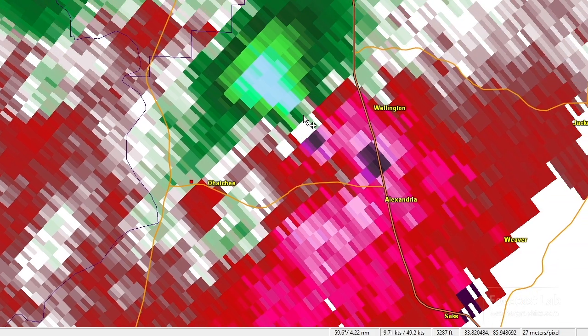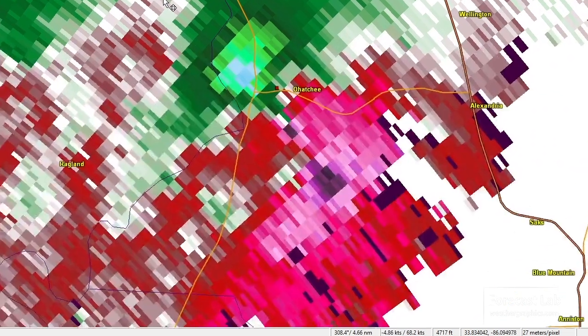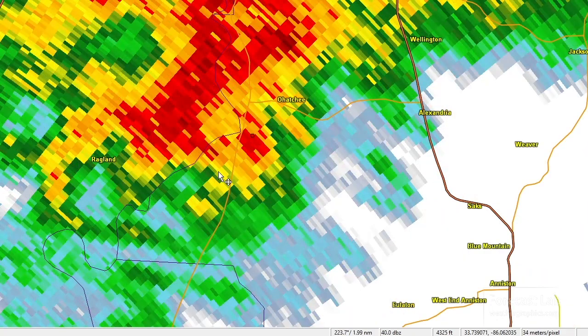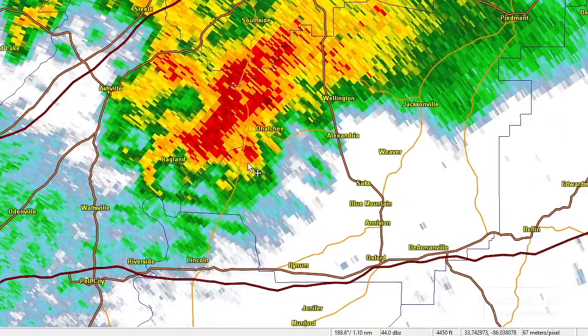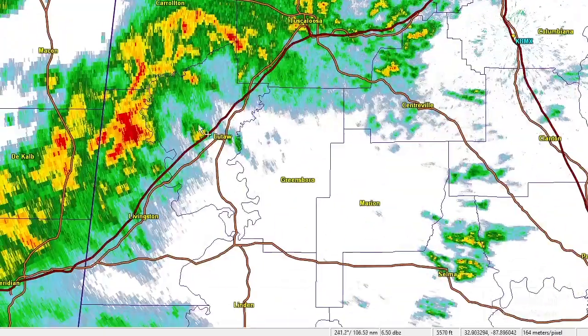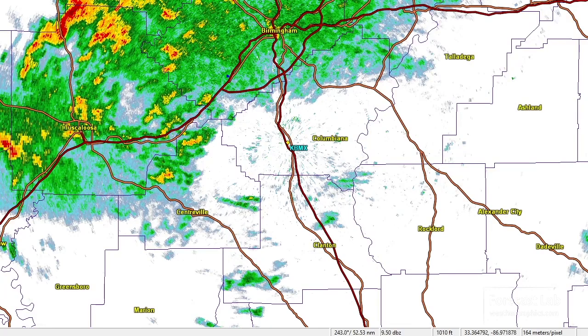And we get further and further away from the radar, and it gets harder to sample. But let me just run this back to where it's coming through the town itself, or just south of there. And it is rain-wrapped, so a very hazardous situation there. And of course, more would be coming towards that area from the west. So this would go on to be kind of a busy afternoon.